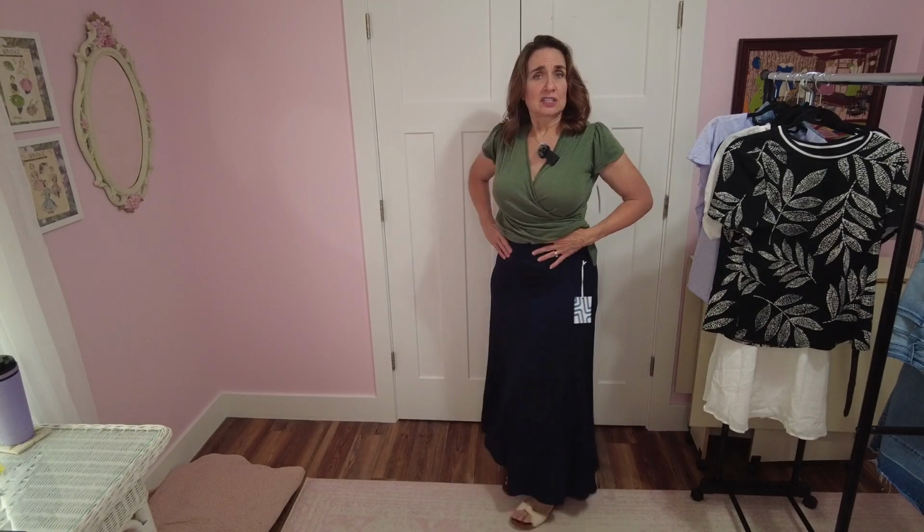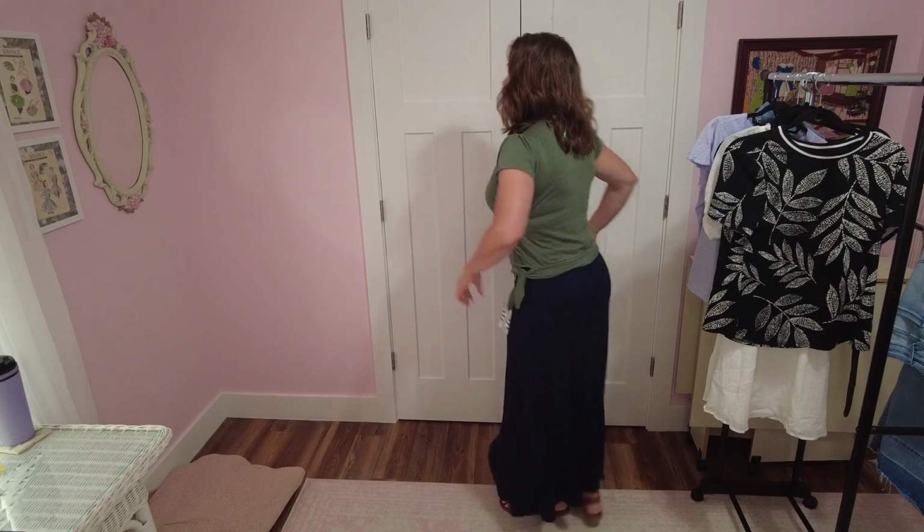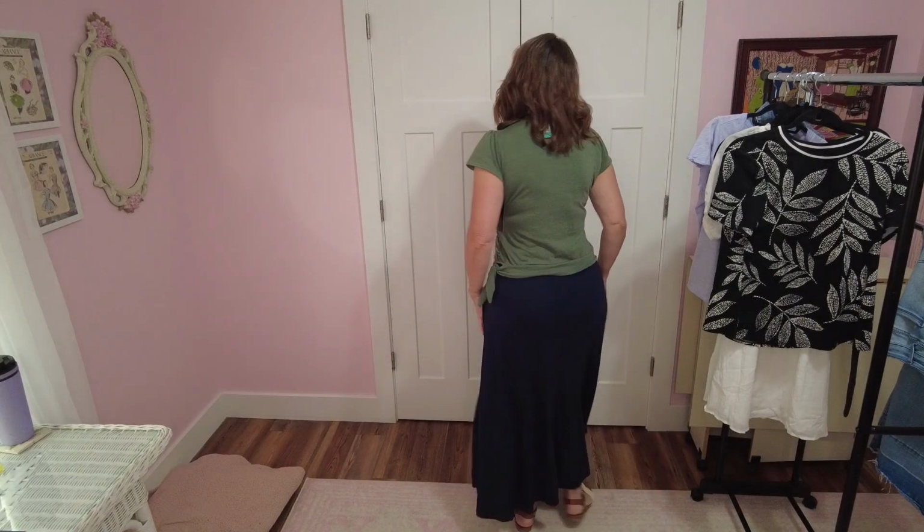And I just feel like this looks a little bit 20 teens. There's nothing special about it. It has that yoga type waist that you can either fold down or leave up, which I've done so it won't compete with the band on the shirt. Just a plain navy blue maxi skirt. Nothing special about it, and certainly nothing I need in my closet right now. I got rid of the ones I had just like this. Okay, so let's move on to the surprise top.